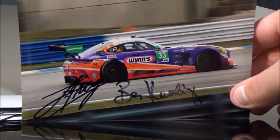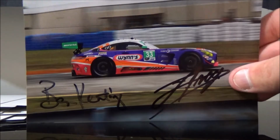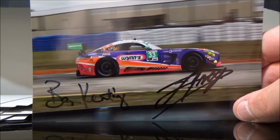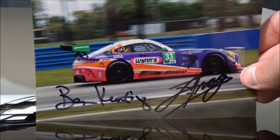But anyways, Ben Keating. Too bad this car wrecked on lap 1. But Ben Keating's a cool guy. Ben Keating was robbed for that Le Mans win. I mean, 0.1 liters of the fuel capacity stripped him away from the Le Mans win. Rules are rules, I get that. But I feel so bad for Ben Keating because I really like Ben Keating. Out of all the gentleman drivers, I think he's the coolest.